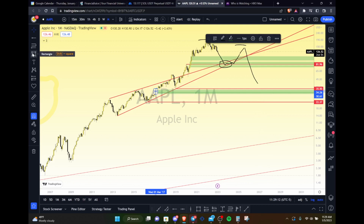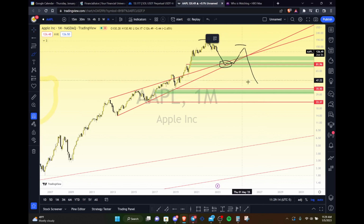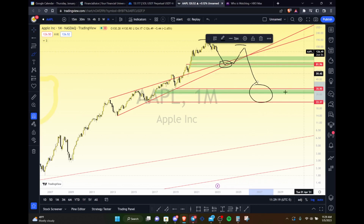Okay, so we're looking at a massive pullback, massive pullback. And again, I have to reiterate, remember, Apple's not really $126 a share. This is not really $30 or $35.